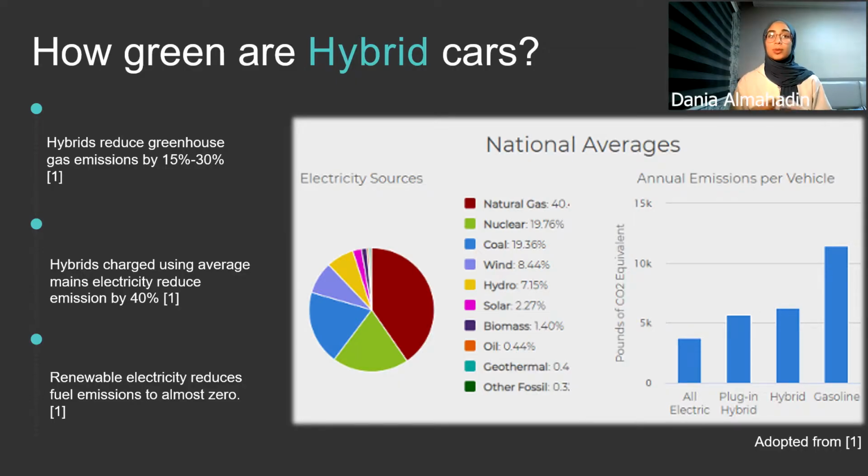In terms of emissions, when in hybrid mode, most hybrids reduce life cycle greenhouse gas emissions such as CO2, carbon monoxide, nitrogen oxides, and particulates by 15 to 30% when compared to conventional gas vehicles. When in electric-only mode, hybrid cars charged using average mains electricity show a significant reduction in CO2, around 40% compared to a small petrol car. However, renewable electricity reduces fuel life cycle emissions to almost zero.